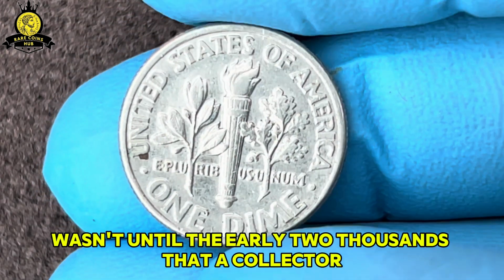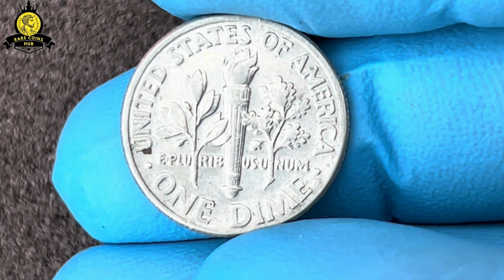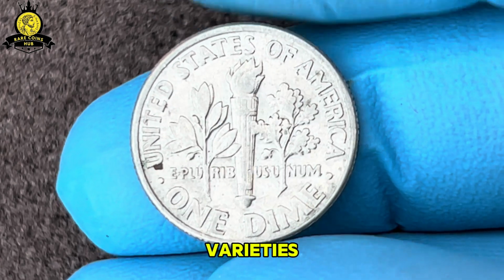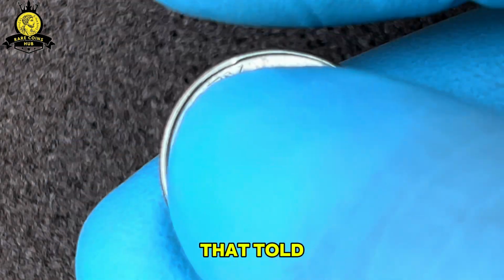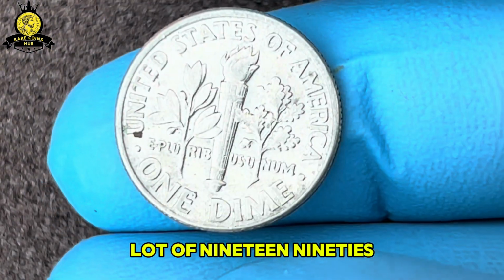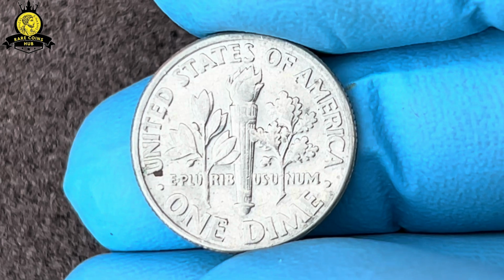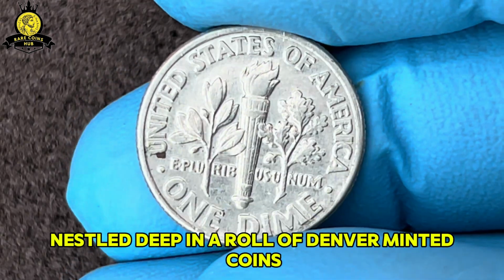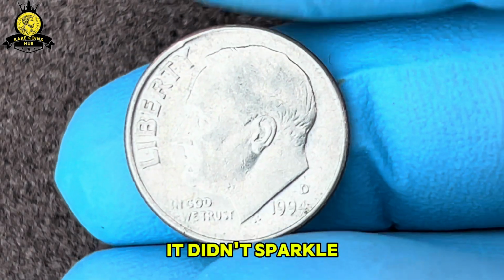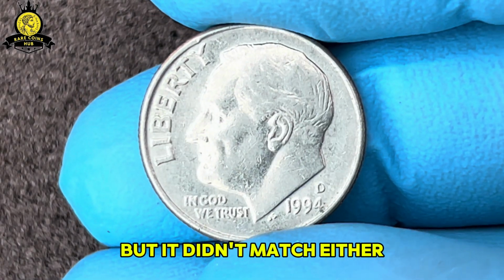It wasn't until the early 2000s that a collector named Eleanor stumbled upon something strange. She was a longtime hobbyist, someone with a passion for errors, varieties, and the minuscule deviations that told larger stories. Eleanor had acquired a bulk lot of 1990s dimes from a local estate sale, nothing special at first glance. But one piece, nestled deep in a roll of Denver minted coins, caught her attention. It didn't sparkle. It didn't glow. But it didn't match, either.